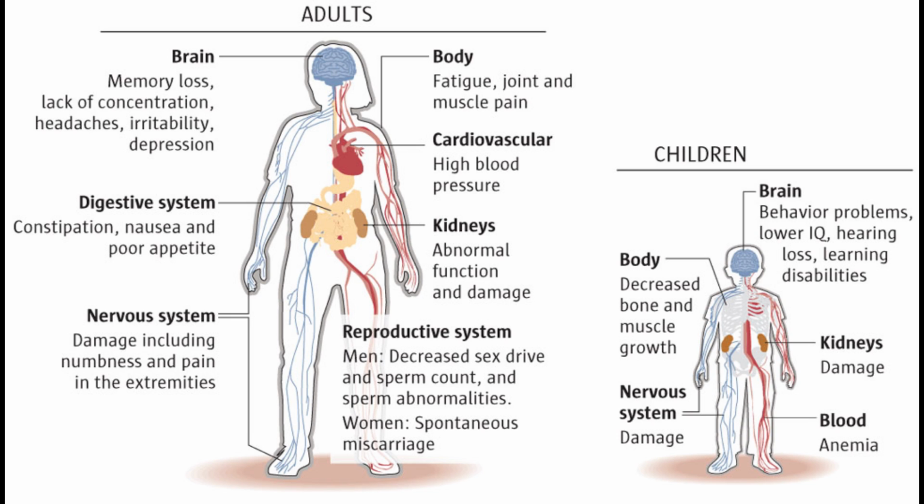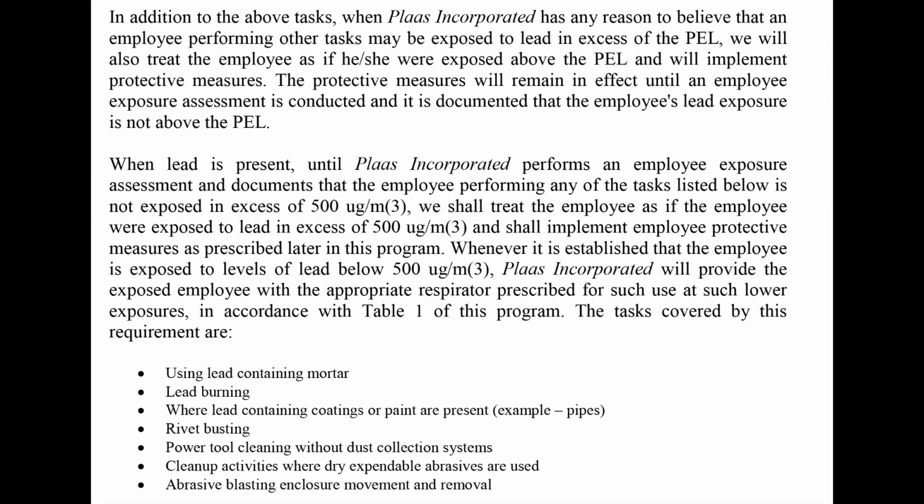When lead is present, until Plaas Incorporated performs an employee exposure assessment and documents that the employee performing any of the tasks listed below is not exposed in excess of 500 µg/m3, we shall treat the employees as if the employee were exposed to lead in excess of 500 µg/m3 and shall implement employee protective measures as prescribed later in this program. Whenever it is established that the employee is exposed to levels of lead below 500 µg/m3, Plaas Incorporated will provide the exposed employees with the appropriate respirator prescribed for use at such lower exposures in accordance with Table 1 of this program.